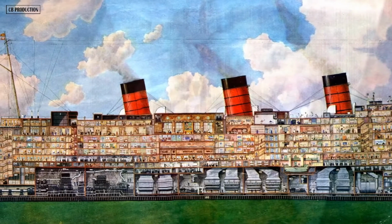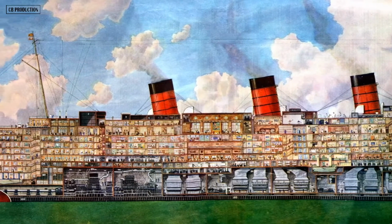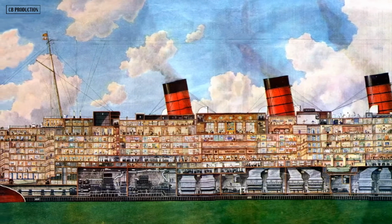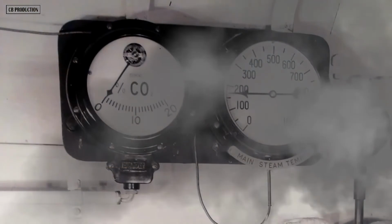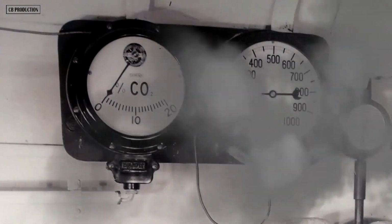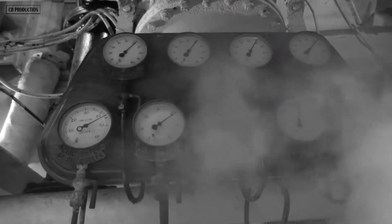On this ship there are 27 boilers in 5 boiler rooms: 3 Scotch boilers for auxiliary steam in 1 boiler room, and 24 main boilers in the other 4 boiler rooms for the propulsion machinery. At full power, the boilers consume more than 40 tons of fuel oil per hour.